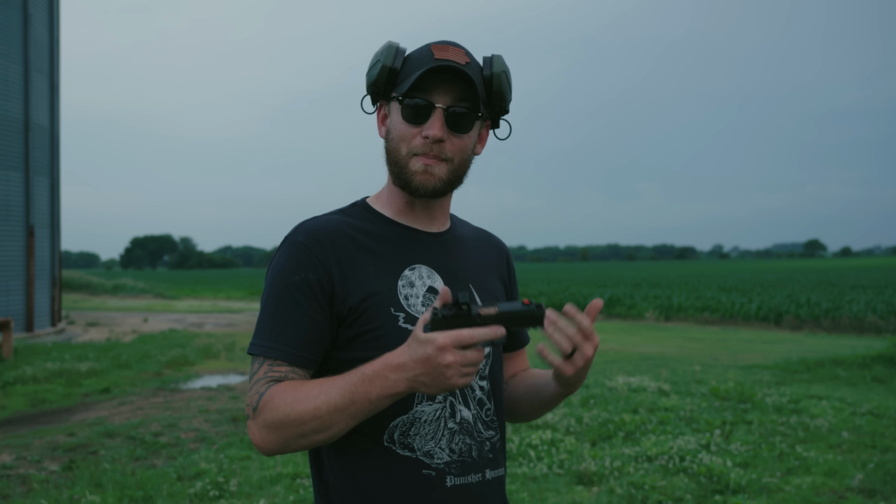We're gonna sink these in mud and see which one is actually gonna run, because all the Glock fanboys will tell you that that is the AK-47 of pistols.